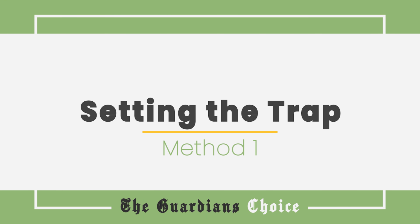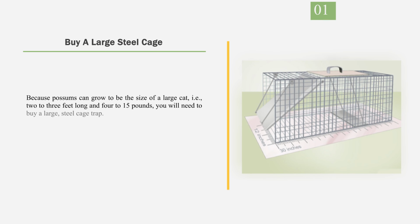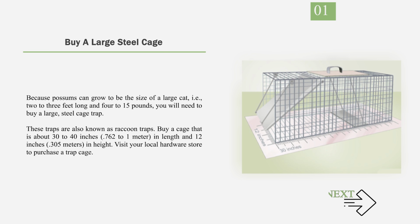Method 1. Setting the trap. Number 1. Buy a large steel cage. Because possums can grow to be the size of a large cat, i.e., 2 to 3 feet long and 4 to 15 pounds, you will need to buy a large, steel cage trap.